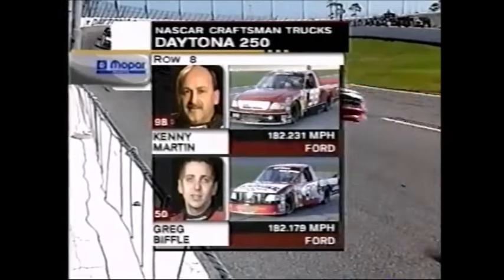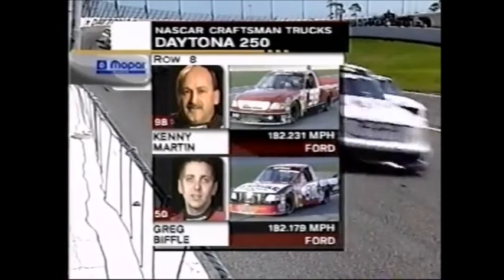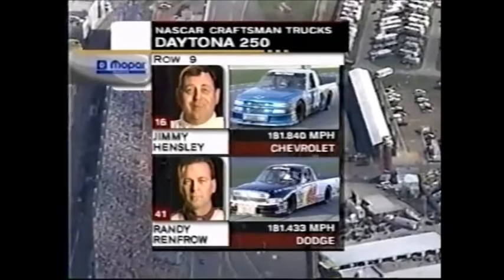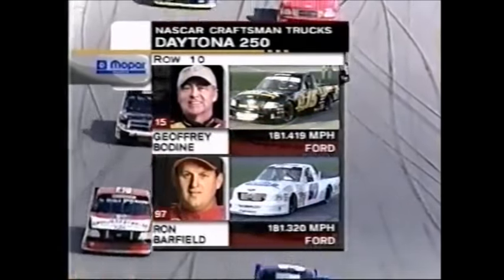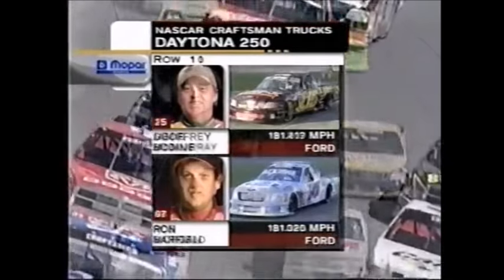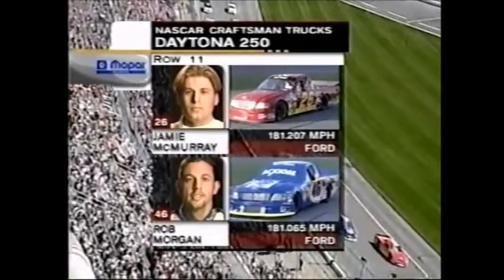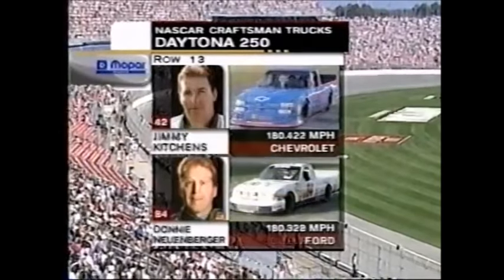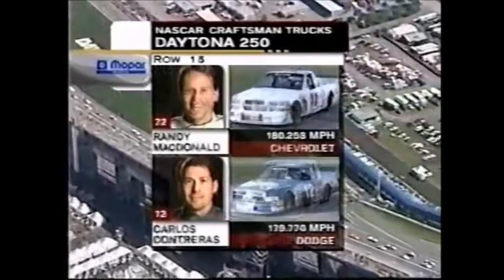On the inside, Kenny Martin has purchased his '98 truck, and on the outside, 9 victories in 1999, Greg Biffle. And in row 9, Jimmy Hensley, a new ride for him this year, the Chevrolet number 16, and Randy Renfro on the outside. And back in row 10, Jeffrey Bodine of the NASCAR Winston Cup, and Ron Barfield, his own equipment this year. Then as we move into row 11, it's Jamie McMurray alongside Rob Morgan. Then as we move back into row number 12, we'll find Lance Norrick and Rich Woodland. Then in row number 13, it'll be Jimmy Kitchens and Donnie Neuenberger. And then it'll be John Young and B.A. Wilson. They'll be back in row 14.